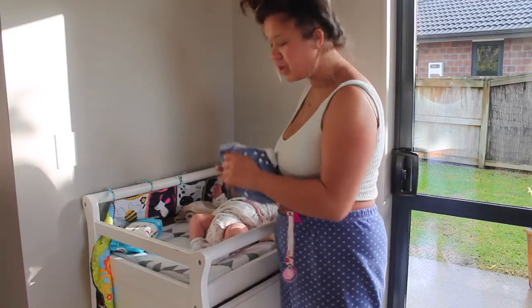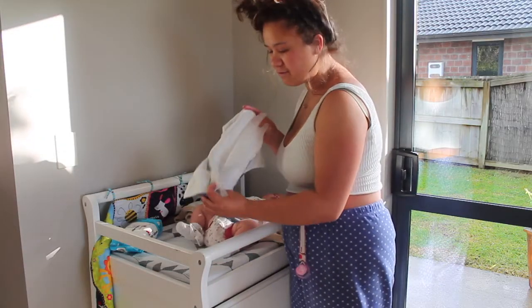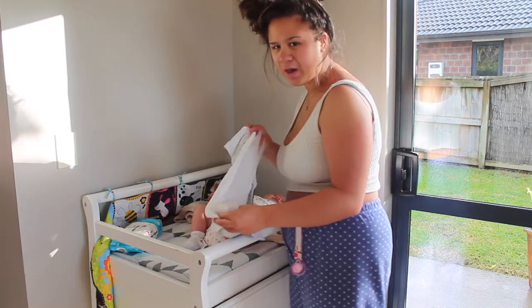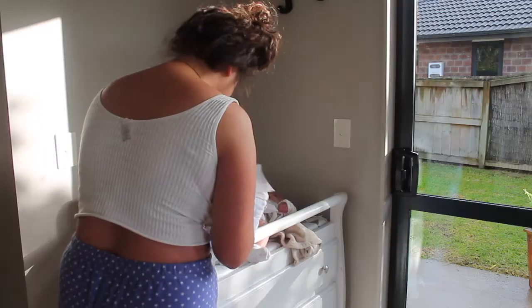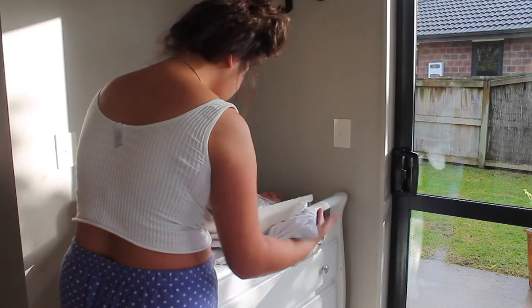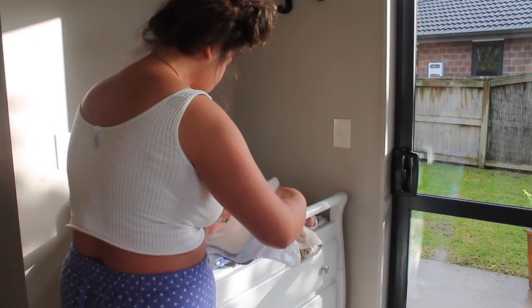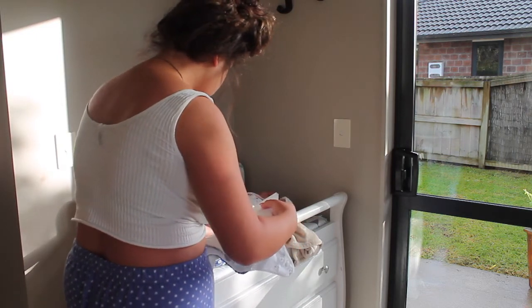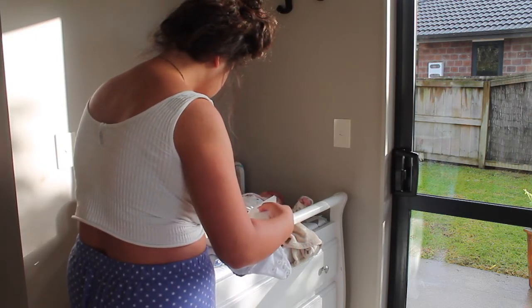Just gonna put it on like a normal nappy. You have your insert and your liner. Yeah, I'll talk about why I put my insert on the top. Are we going to do bath tonight, puppy? Yeah? Because you're getting smelly. Oh, don't pee. Ah. She just peed. Let me cut.